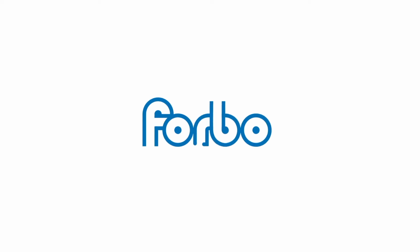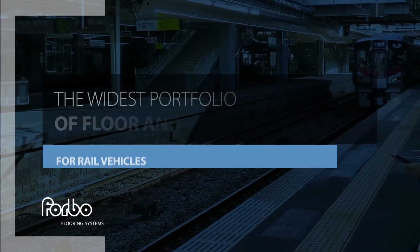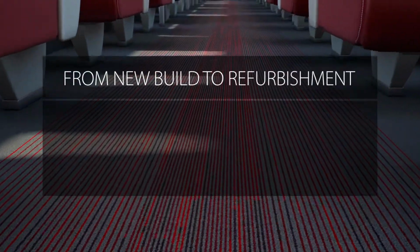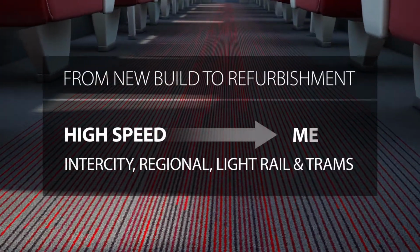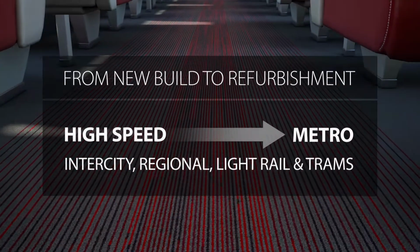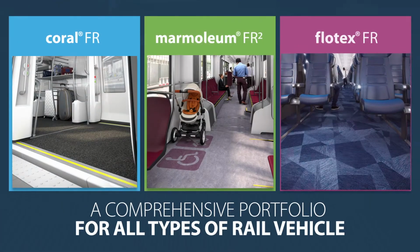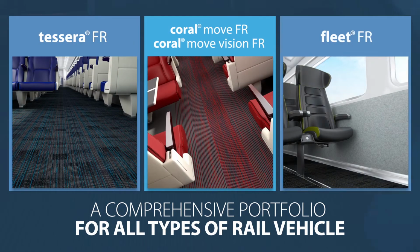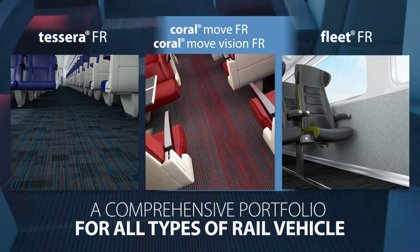Forbo Flooring Systems, the widest portfolio of floor and wall coverings for rail vehicles. From new build to refurbishment, high speed to metro, we pride ourselves on offering a truly comprehensive and compliant floor and wall covering product portfolio for all types of rail vehicles.